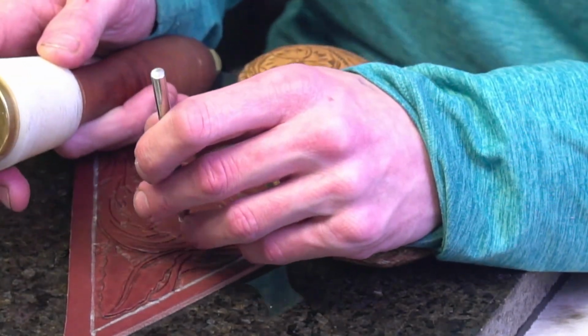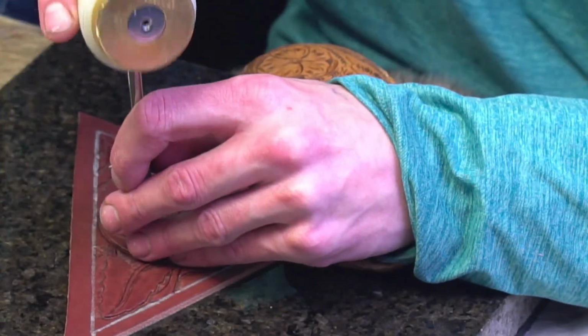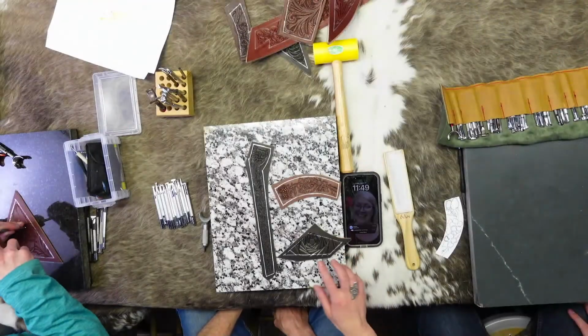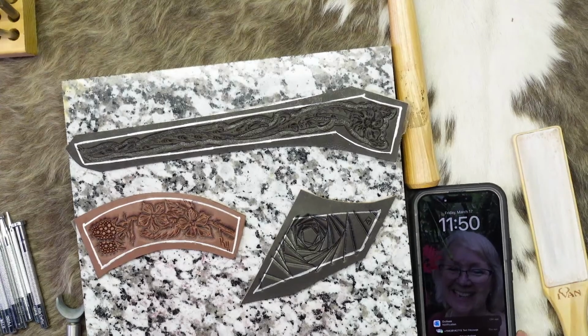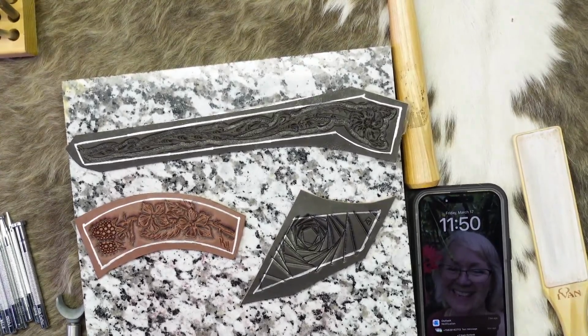Did she also wash her hands? Yeah. Well, of course. But it took me a while, and then I figured out that was a... But that black leather burnished up really good, which adds a lot to that effect. Yeah.